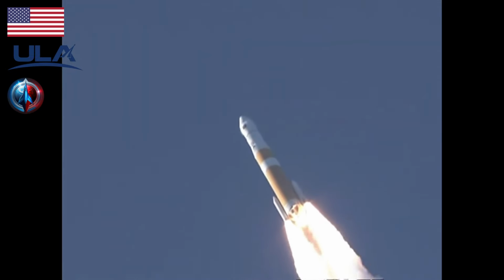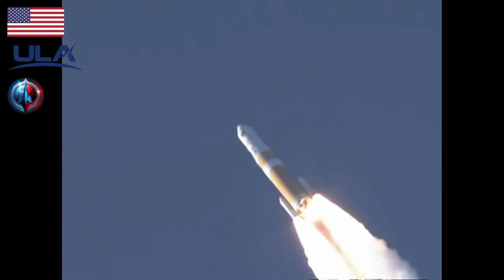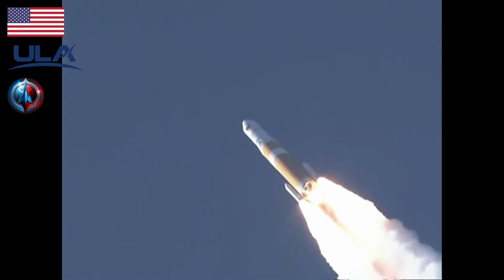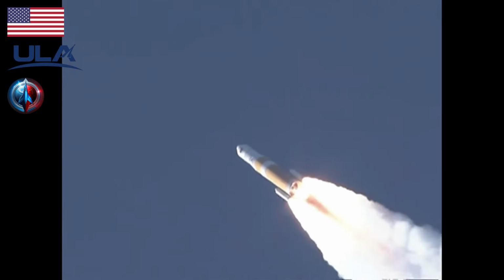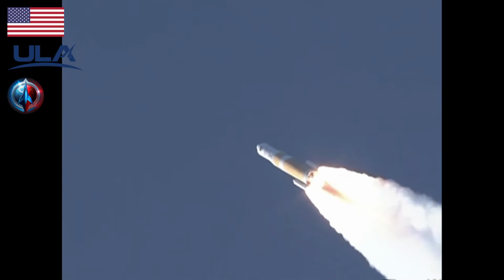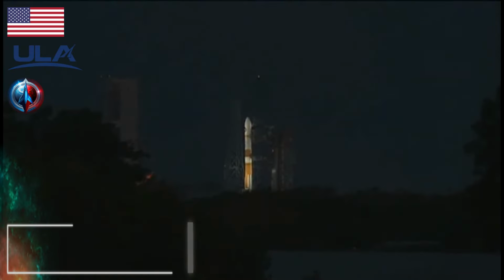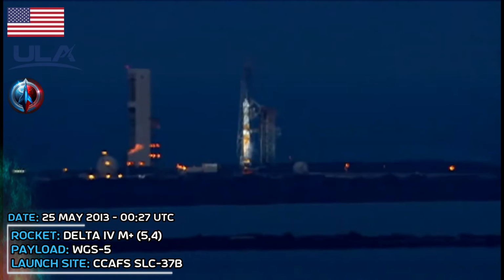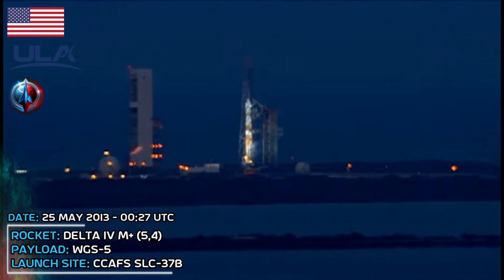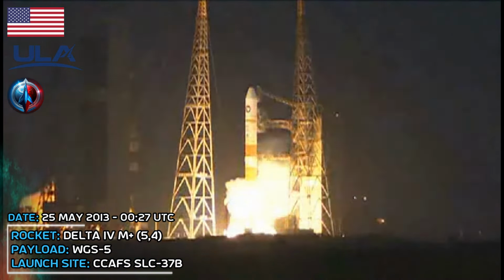Chamber pressure beginning to decline now in the solid rocket motors as expected. 47 seconds in, Mach 1, vehicle now going transonic. 52 seconds in, still looking good. Coming up on the 1 minute mark. Mark 1.